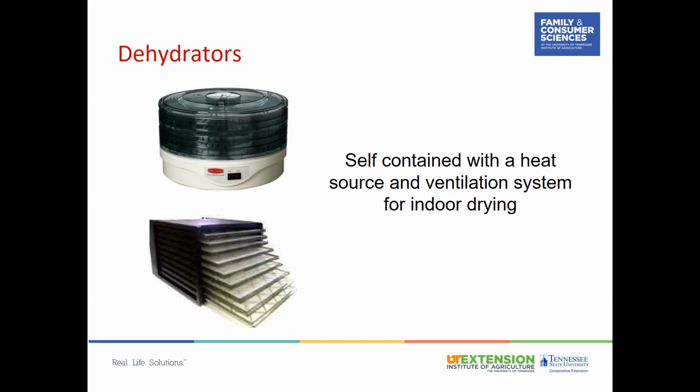So let's think about what would be some advantages using a dehydrator to dry foods. A good quality product can be in or near the kitchen, does not tie up any other equipment, it doesn't depend on weather, it's sanitary, and it takes minimal time to dry. The disadvantages could be it can be expensive to purchase a dehydrator. The quantity of food that is dried depends on the size of the dehydrator or the number of trays that your dehydrator has.